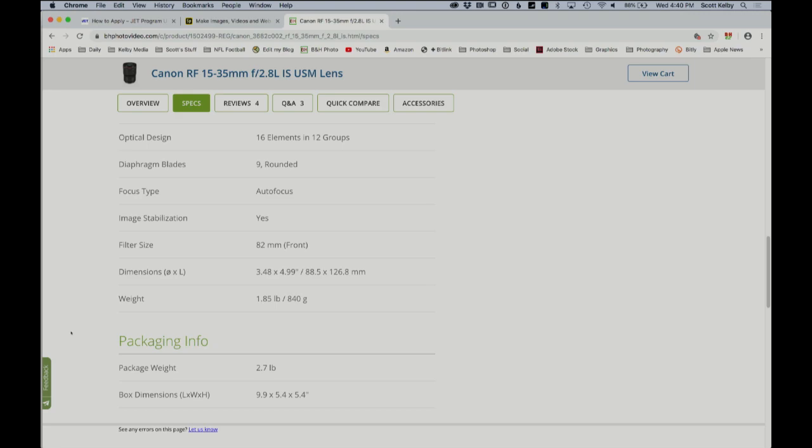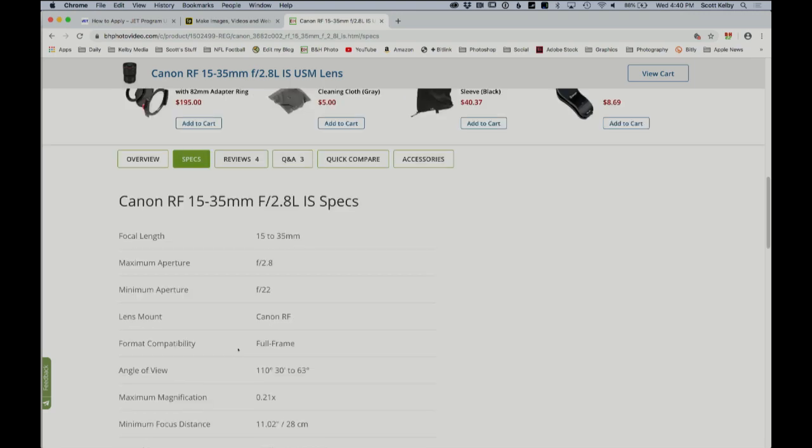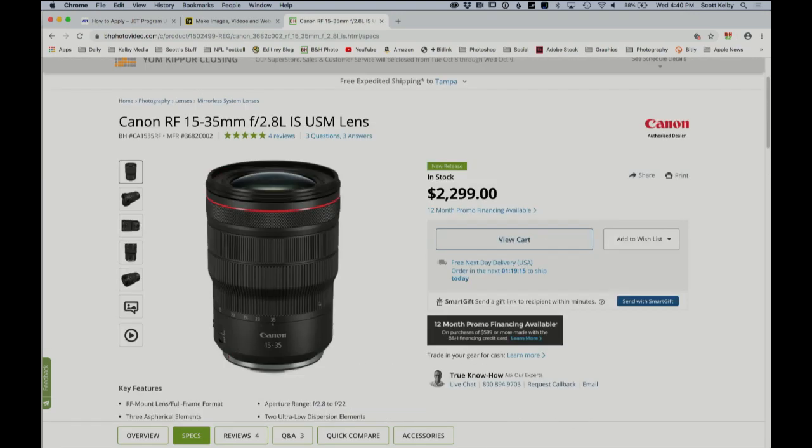Hey, we got a correction. Hold the phone. It does come with a lens hood. Thank goodness, because I was about to have a heart attack. It says in the box. Yes. So typically, at $2,300, your L lenses are going to come with one. Your non-L lenses will not come with one.